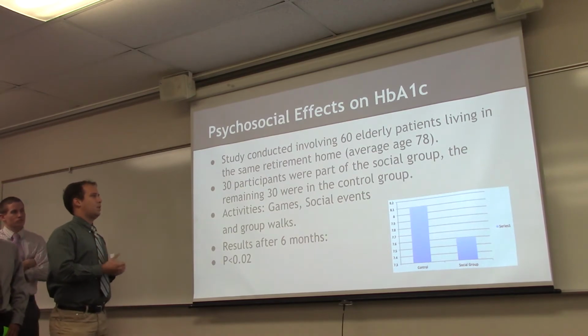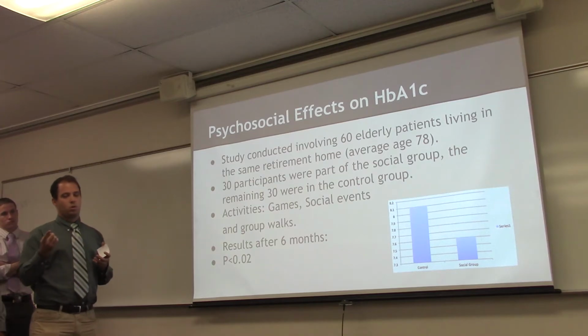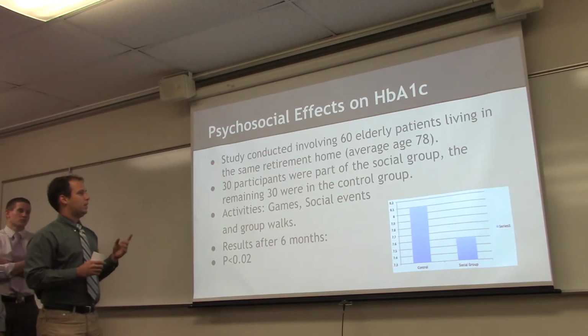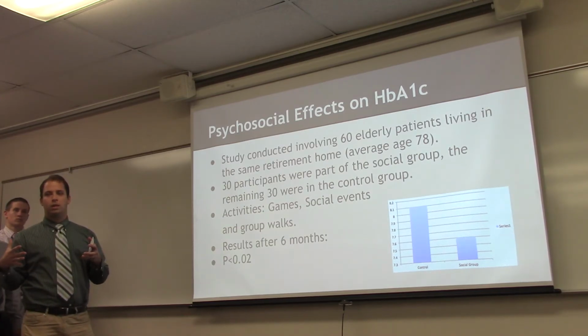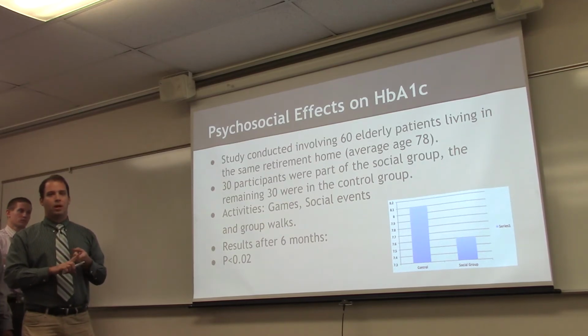So what they did with these 60 elderly patients, they split them into 2 groups of 30, where one was a social group and the other one was just a control group and did the normal things that they do in the retirement center. And for the social group, the way they explained it is they increased their social activities by 3-fold. So the tenants were talking to them a lot more, interacting with them.